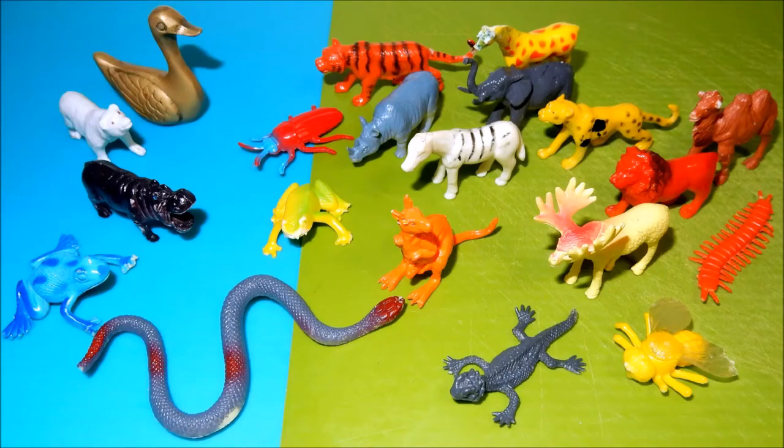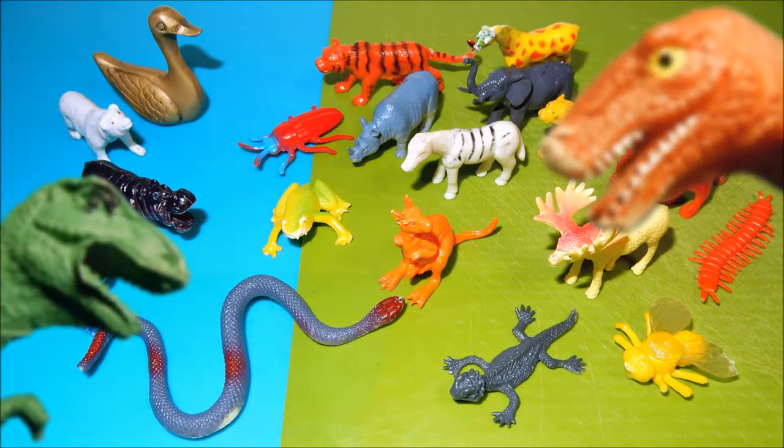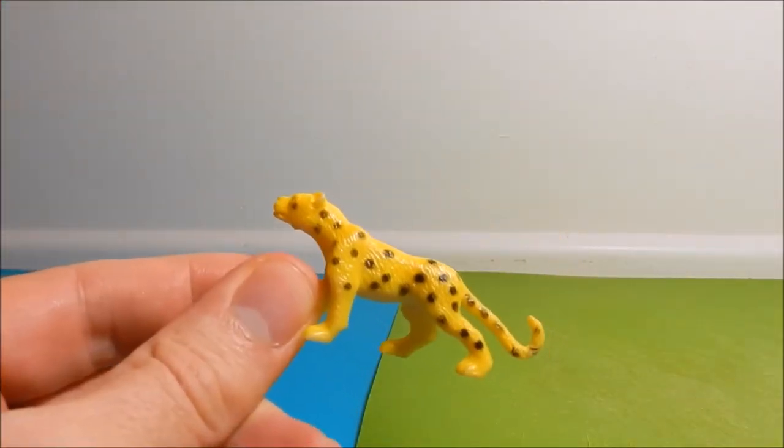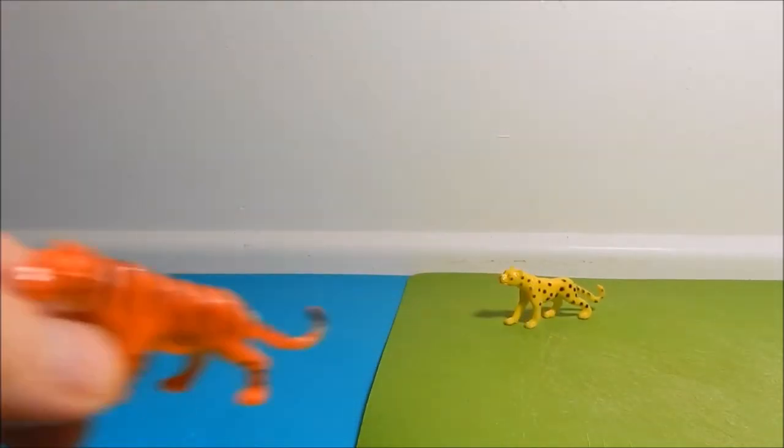Today we'll be looking at all the animal figurines that we've collected over the last few years, and we'll also have a couple of special guests later, a couple of dinosaurs. So first of all, we'll start off with a cheetah. A cheetah is the fastest land animal. It can sprint very fast, only for short periods of time.